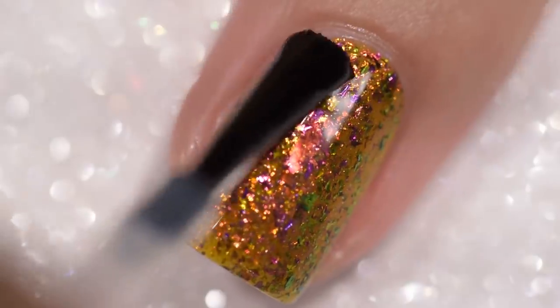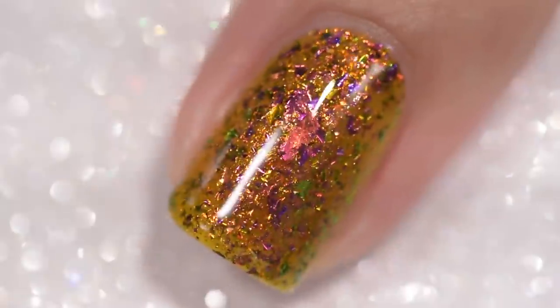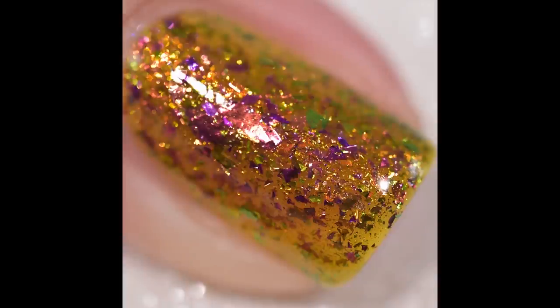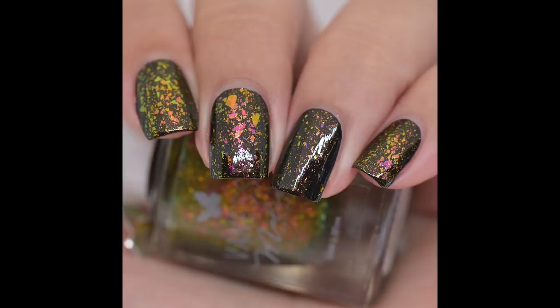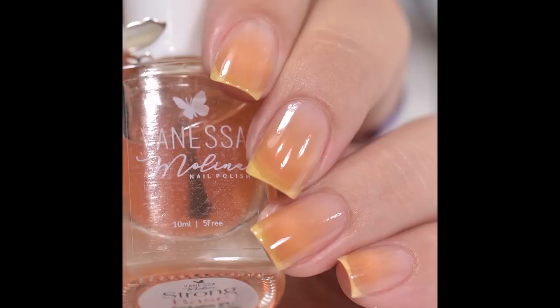But when you use it over a different color as a topper, be aware that there is a little bit of that yellow jelly base that will alter the color of your cream polish. So just be mindful of that, because when I put it over a gray, it made this beautiful sage color. It was absolutely gorgeous, but I went with the black base just to really show how it looks on its own. So that was three coats of Spoopy from By Vanessa Molina on its own, and then one coat over a black cream.